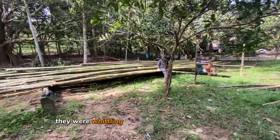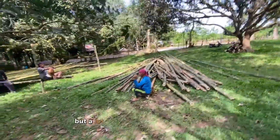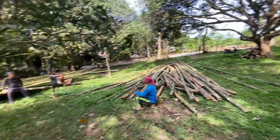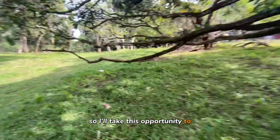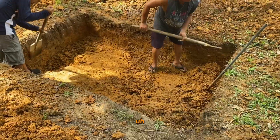So we're whittling it down, but we're on a break. A lot of times we have to take this long bamboo, sometimes 30, 40 feet, and lift it above these posts to get it on the pile. So I'll take this opportunity to go check on the guys digging the septic tank.